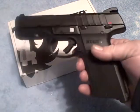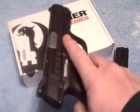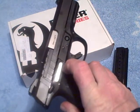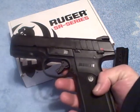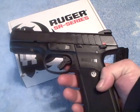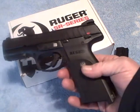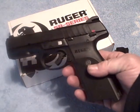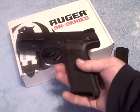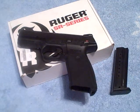A little big for concealed carry. Some people can conceal carry it. That's personal preference. But this right here, it's going to be my truck gun. It's going to be in my console. Or I might get one of those magnetic things to put it up under the dash there, under the steering wheel. I haven't made my mind up yet. That's an issue I'm going to have to give a lot of thought to.